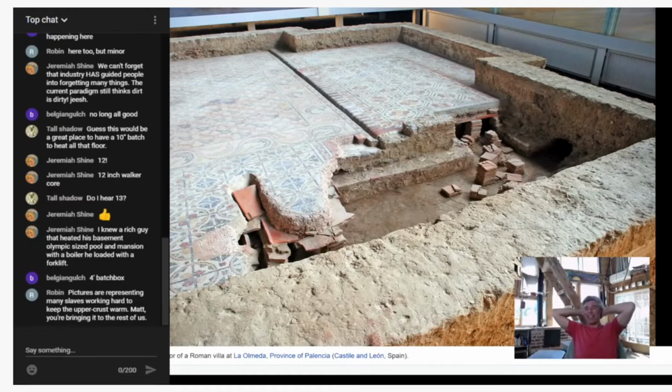Well, thank you, Robin. I mean, that's the gist of it, is that heating like this is a lot of work, and to do it on a public scale, obviously, it was massive slave power keeping these things running all the time. But it can be adapted to a sort of simple, holistic lifestyle for people like us who are willing to put in the effort.